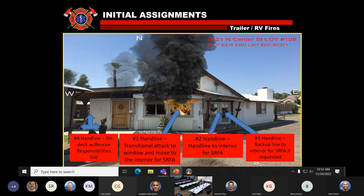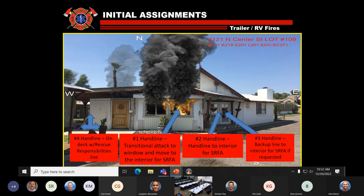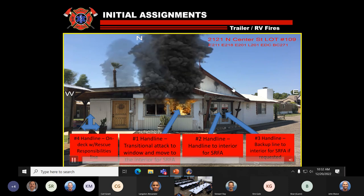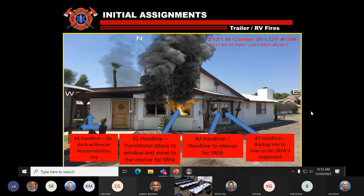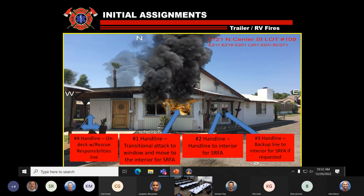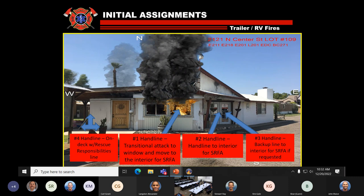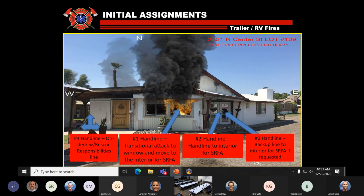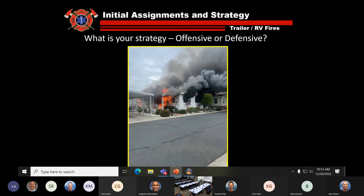This is one of those where we talk about the variables, and then we talk about buildovers. Heck, this may be one where we do vertical ventilation, because I don't even know what this looks like, a whole separate house over here. This has some kind of trusses probably in an attic space, and it's a combination residential and trailer. So this is where we talk about the importance of a 360, understanding building construction, and understanding your fire ground factors and the situation you have. All that can come into play here and isn't standard. A standard trailer fire, this is not going to be that situation.